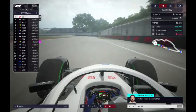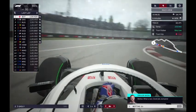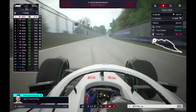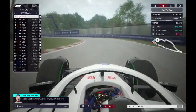So that's checkered flags. What a brilliant win there for Valtteri Bottas. Checkered flag. Yeah, thanks, guys.